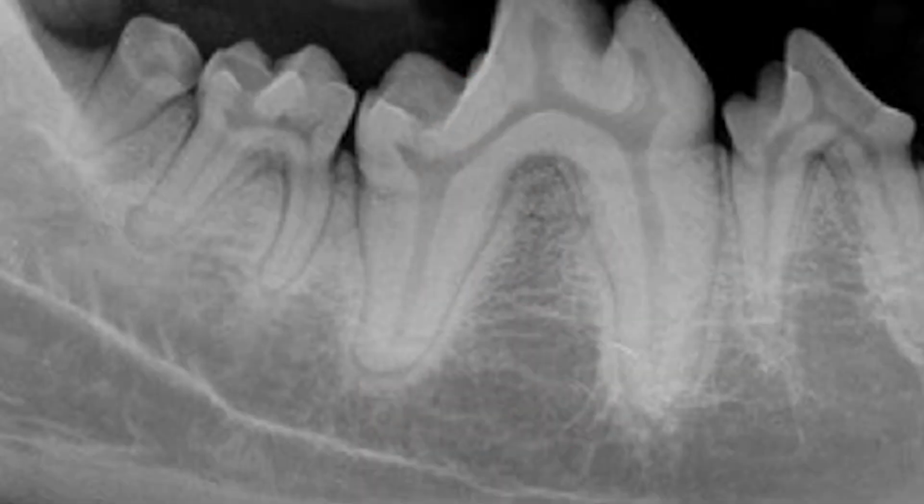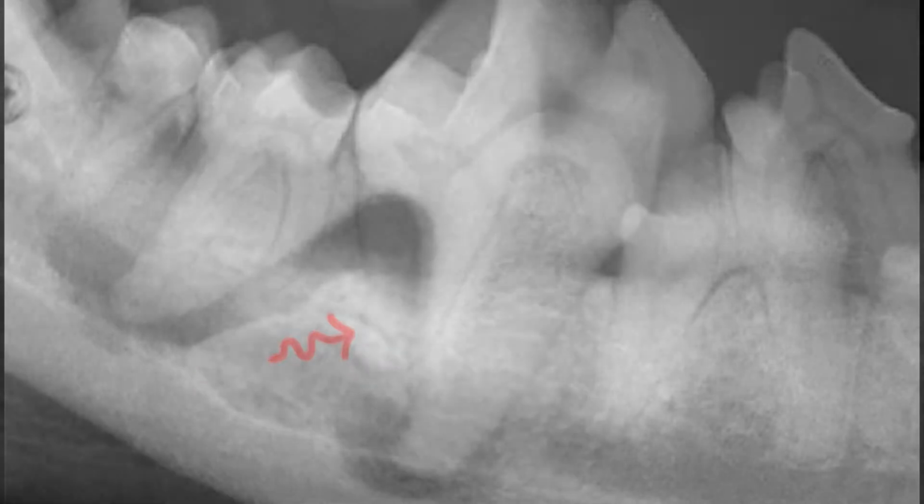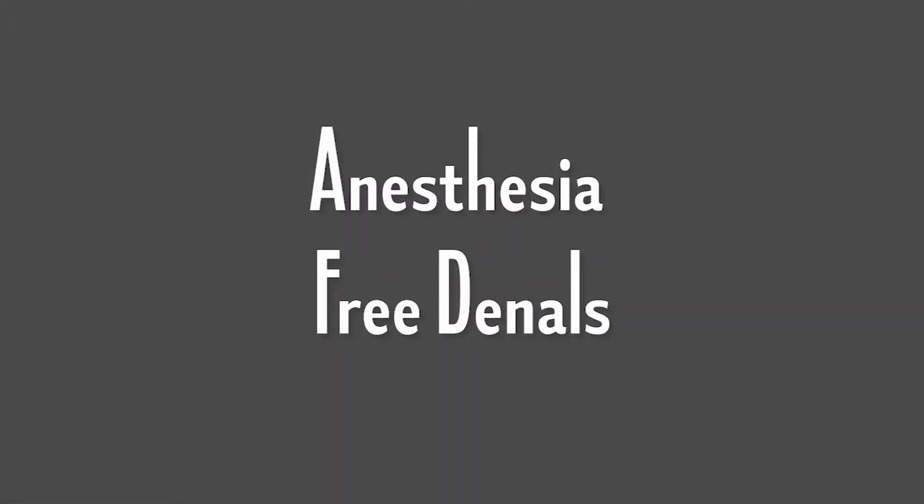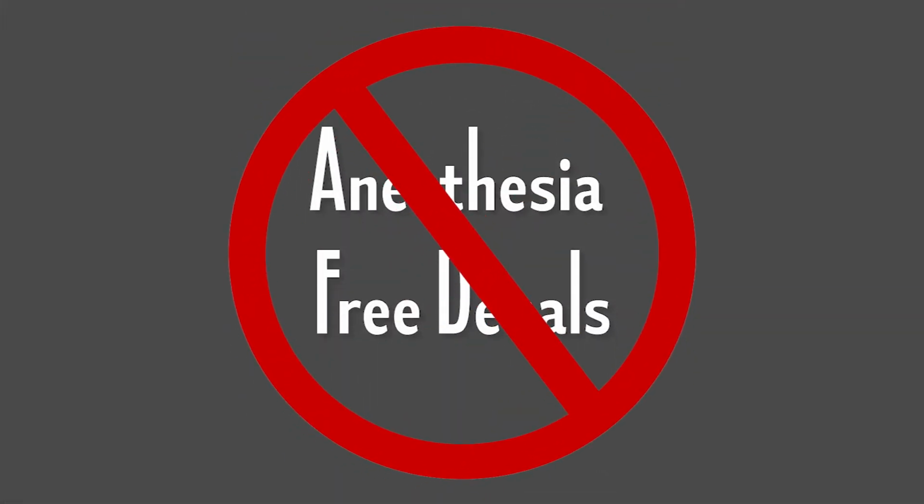This dental x-ray is normal. You can see that the bone is snug against the teeth. In this x-ray, you can see that there is significant bone loss. These teeth may look okay on the surface, but they're extremely diseased beyond the gum line. This is why it's extremely important to not have your pet's teeth only cleaned cosmetically.